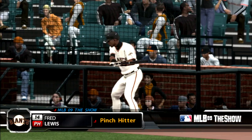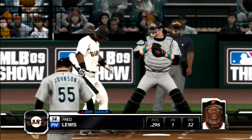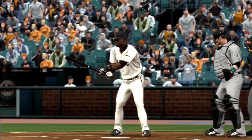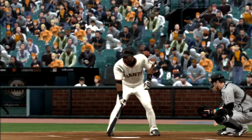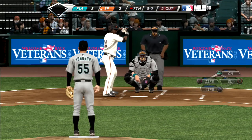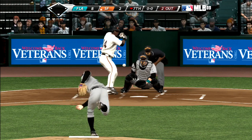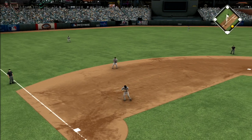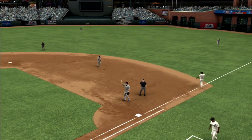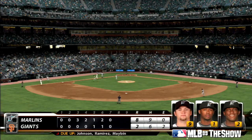Fred Lewis will grab a bat and hit for the pitcher here. Number 14. Here's the first offering. And he'll go the other way with the fastball as this is on the ground to third. Throw in time and the side is retired. Nothing doing here this half.